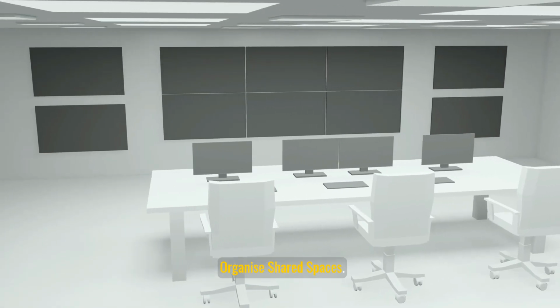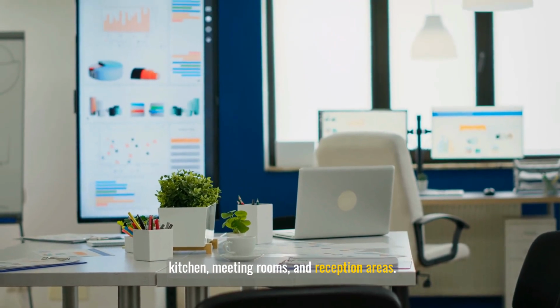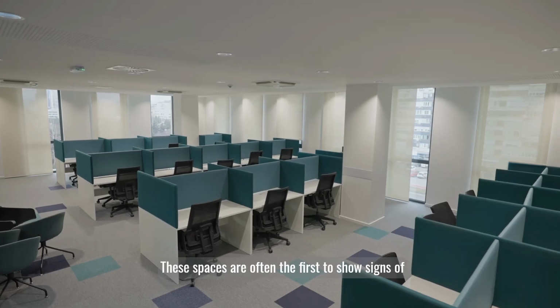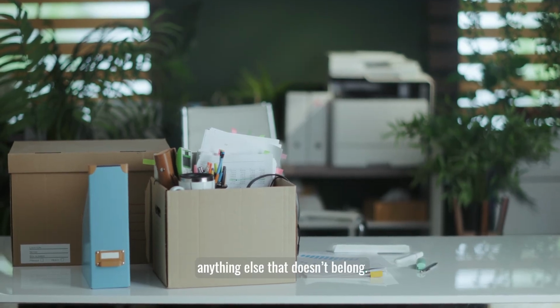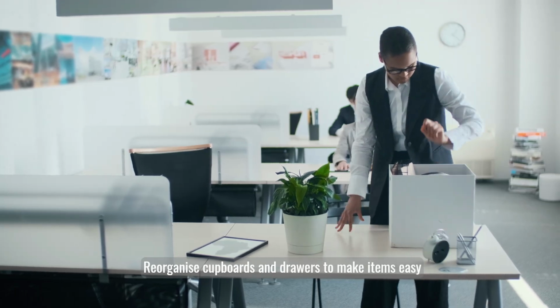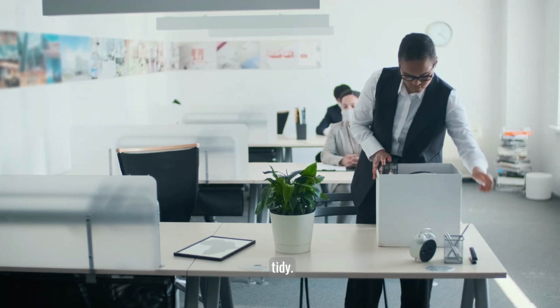Organize shared spaces. Think about the shared spaces in your office, the kitchen, meeting rooms, and reception areas. These spaces are often the first to show signs of neglect. Clear out old magazines, expired snacks, and anything else that doesn't belong. Reorganize cupboards and drawers to make items easy to find and encourage everyone to keep these spaces tidy.